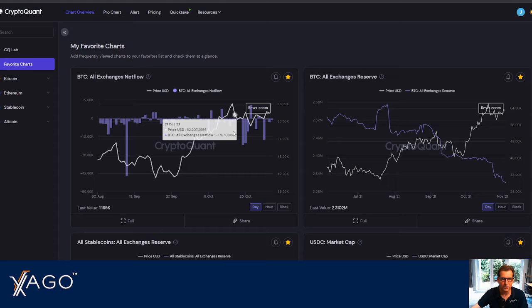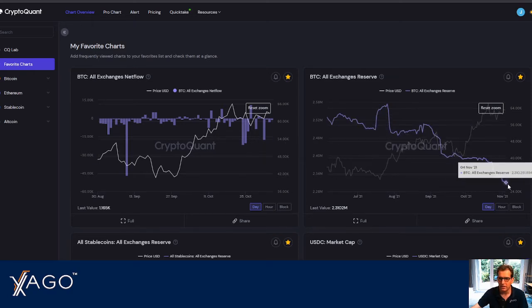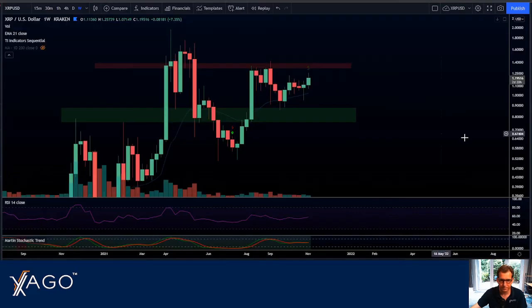On the daily chart on CryptoQuant, the overall volume, net flow of crypto is still out of exchanges, and you can see that represented in this chart, where the Bitcoin reserve is still much less than previously. So we are seeing an outflow of crypto still on exchanges, which means from a supply and demand perspective, the demand is outweighing the sellers.